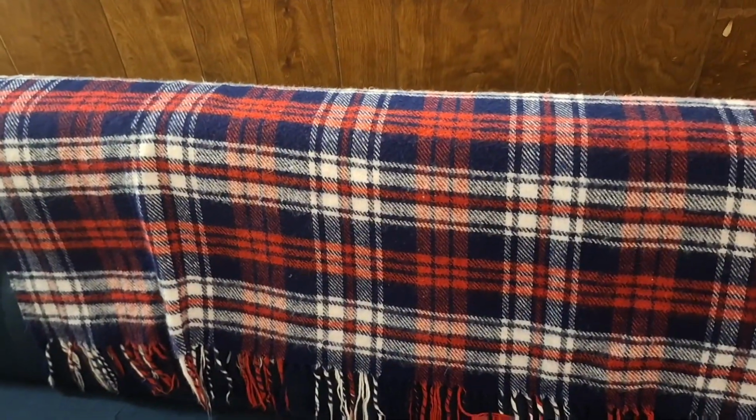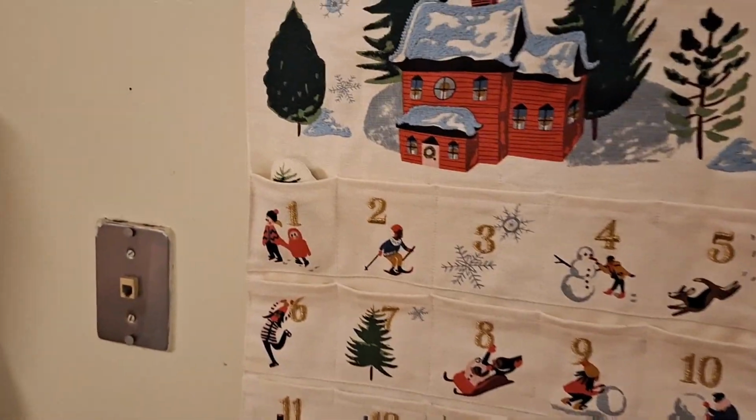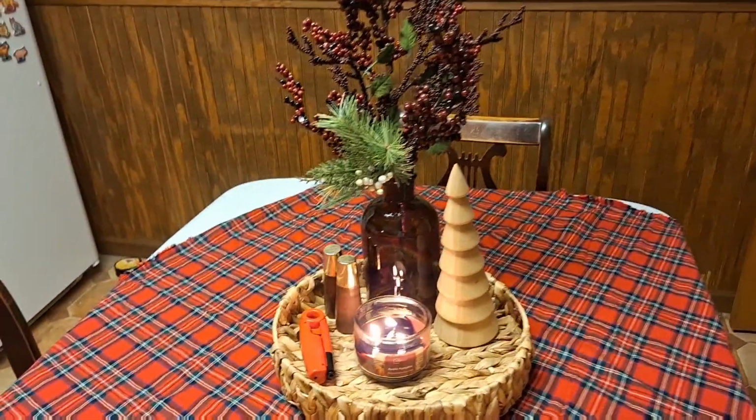I got my pillow. This was another TJ Maxx find. This is a thrifted blanket. You've probably seen it in a few of the videos. This is actually a blanket scarf. I thrifted it when I turned 32. Yes, 32. Advent calendar is up and ready to go. So it's all ready. And then we have a little Christmas moment here.